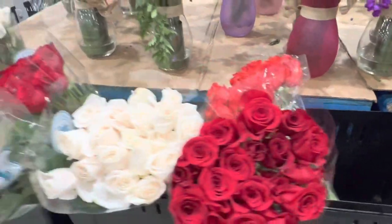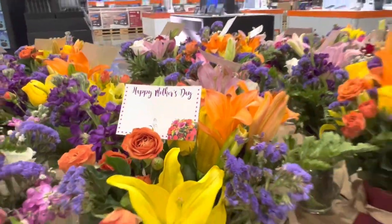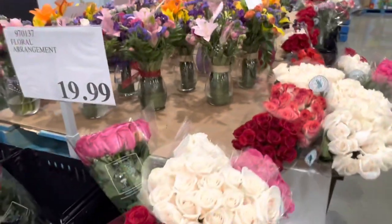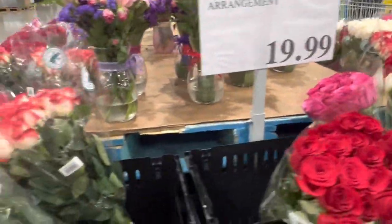I just did a video recently at my local Home Depot showing you guys what they had there. So I thought it was only fair to share with you guys what they had here at Costco. And look at how colorful everything is. Isn't that gorgeous? And take a look at that price, $19.99. That is a great price.